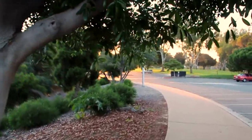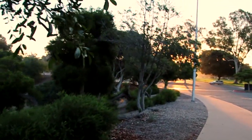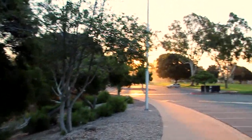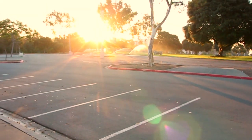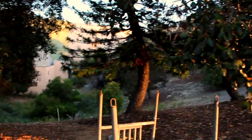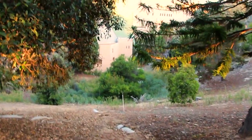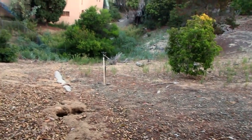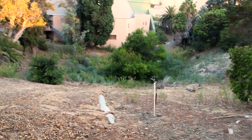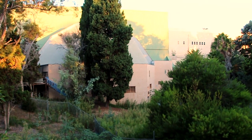I see a middle spot. It should be easier to get down than right here. And then from here you can see downtown San Diego and the bright and beautiful sun. So let's make our way down here. This is kind of steep. Oh, there goes a rabbit. I'm going to try to stay quiet.